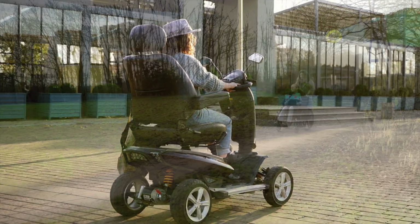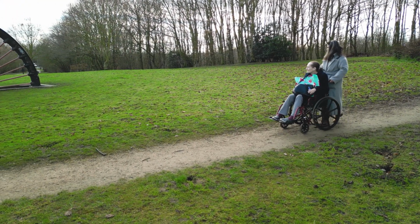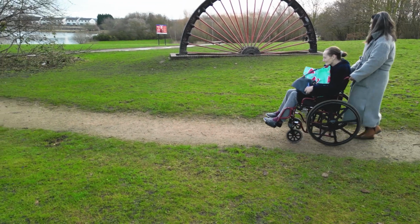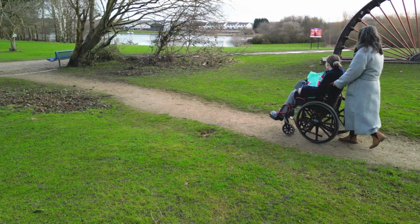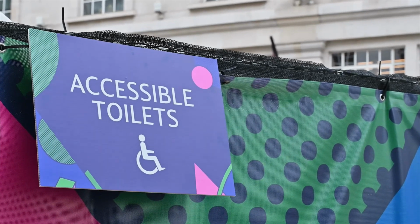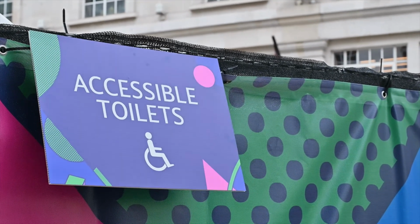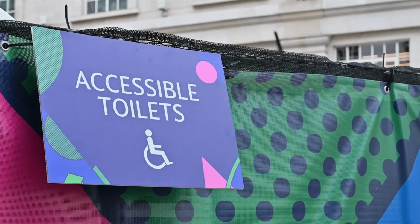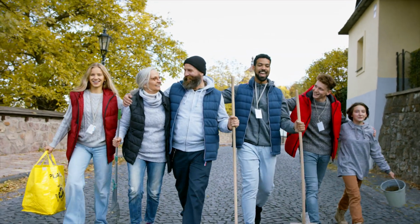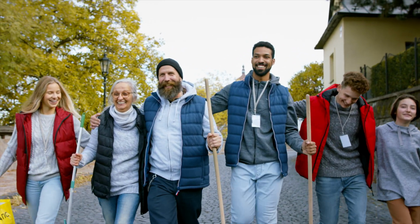The National Trust website has detailed accessibility information for each property, including gradients of paths, the number of steps, and the availability of accessible toilets. English Heritage provides similar information. This level of detail allows you to plan visits, knowing exactly what to expect, and avoiding any potential disappointments or difficulties. Another dimension that's worth exploring is the volunteering opportunities these organizations offer.